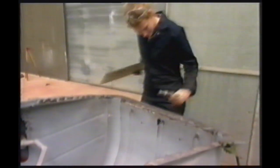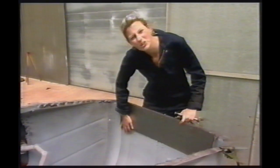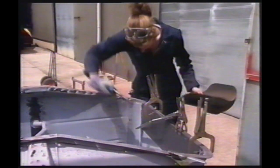Well, that should be good for another 50 years. But before the blocks can go back into the hood, I've got some more patching to do. Well, we're back to bare metal here. I've got a new bit to put on. All I've got to do is build it up. How hard can it be? Very, I suspect. Come on.